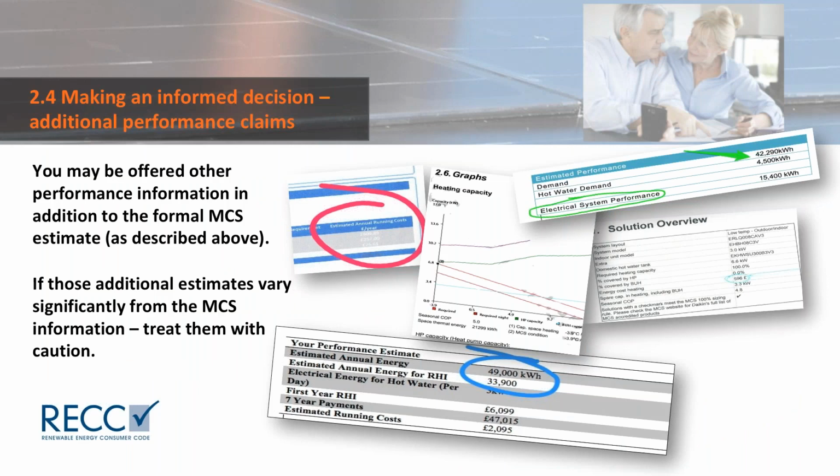Now, you may also be given a lot of other information related to performance in the form of graphs, forecasts carried out that extend over many years, and other claims and tables.